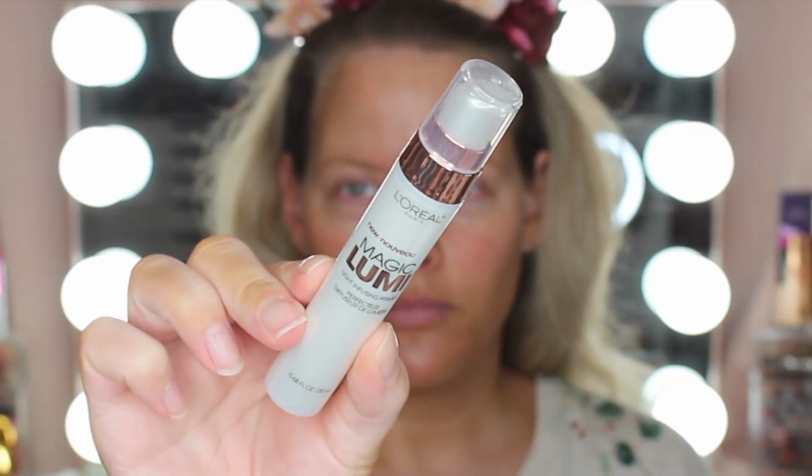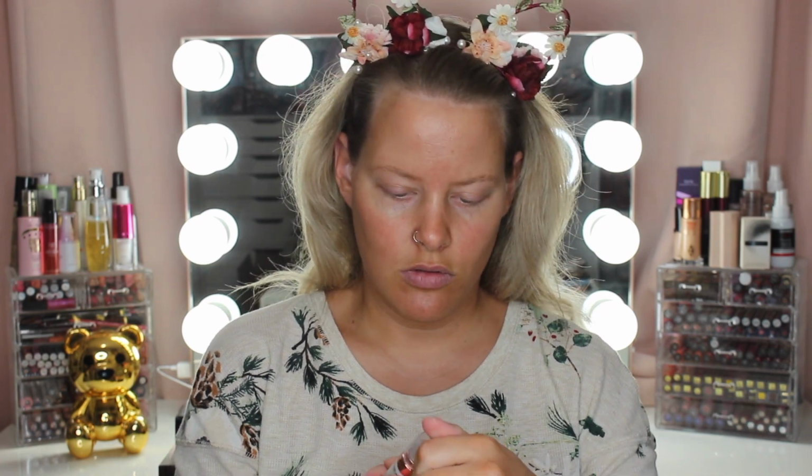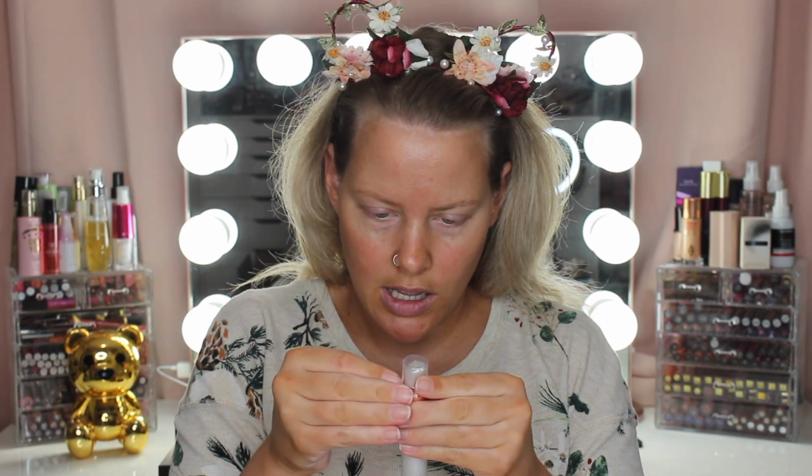But anyways, the first thing I'm going to be trying out, I tried years ago, so I'm going to be retrying it. This is the L'Oreal Magic Lumi Light Infusing Primer. I do remember going through an entire tube of this years ago. This says, shake well before use, enlighten your complexion with a light infusing primer, wear under or mixed with foundation for a soft light illusion. Highlight specific areas of the face to create a sculpted effect. I remember really liking it, so I want to try it again.